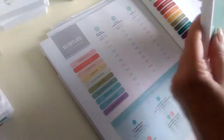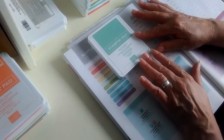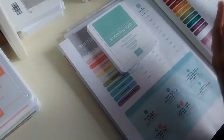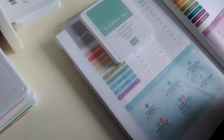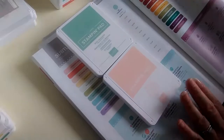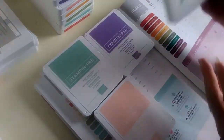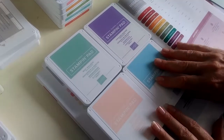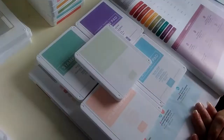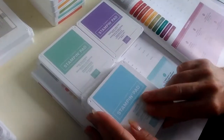Turning the page, we have the Subtles collection. We've got the return of Mint Macaron, which was the in colour from 2015 to 2017. Thrilled that that's come back, loved that. And that's already been well used since the beginning of the month. We've got Petal Pink, Highland Heather, Balmy Blue, which is absolutely gorgeous, and Soft Sea Foam. So again, some really lovely subtle colours that have been added into that collection.